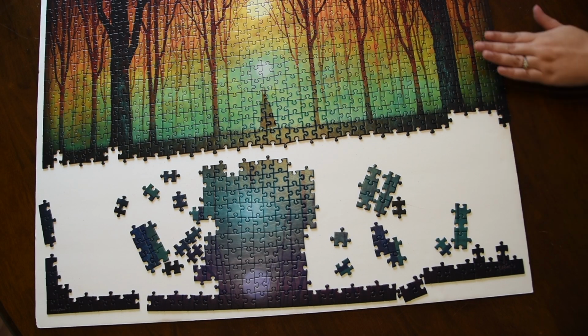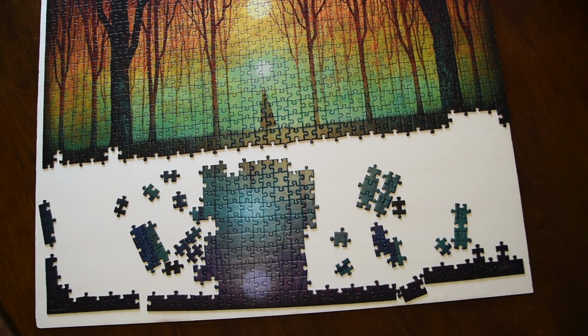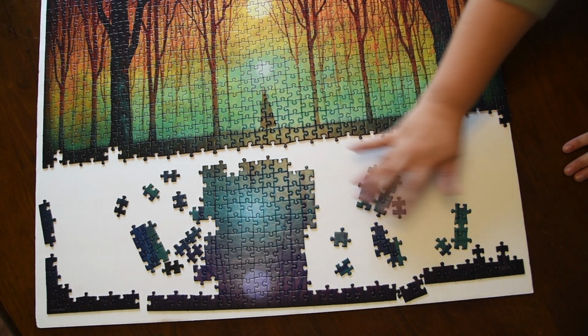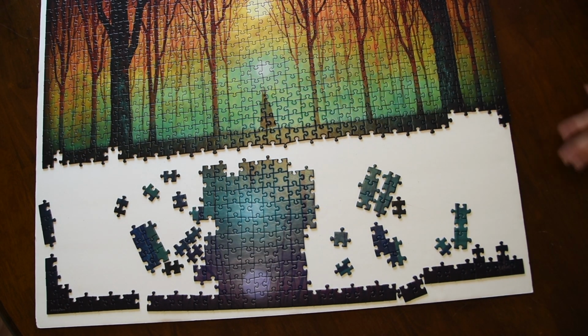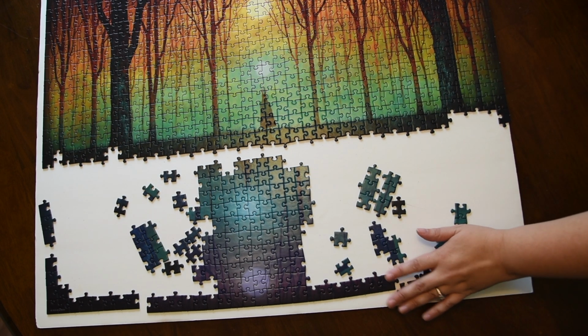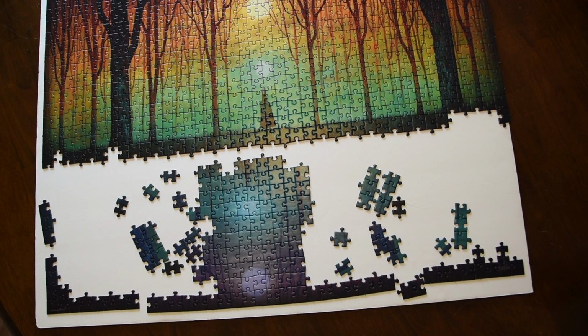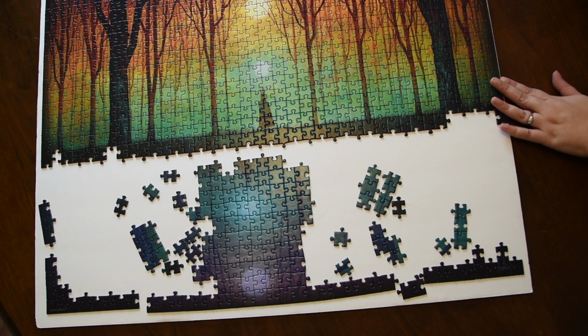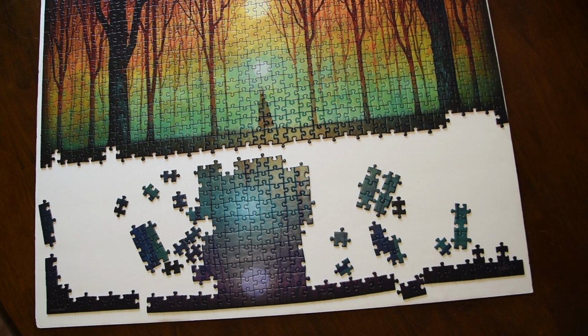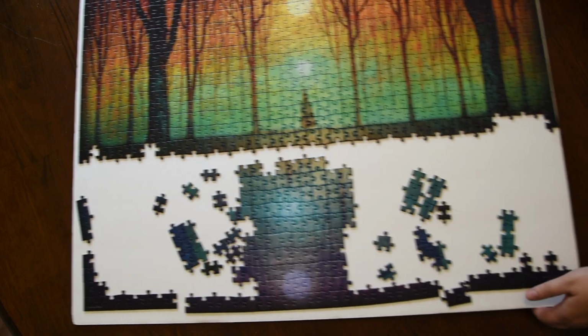Here is my progress so far on the Inner Mystic, in case you're curious. I've gotten the whole top half done. I started the bottom half, and then it's been very hard to do this one at night because of the glare and how dark the pieces are. So this is my progress. I'll continue working on it. If I happen to finish it by the time I'm editing, then I'll put it in the video. But this is what it looks like right now. I'll talk about it again towards the end of the video, but let's just move this aside to start on the next one.